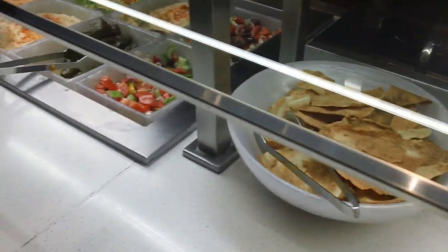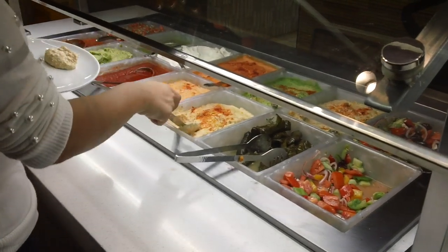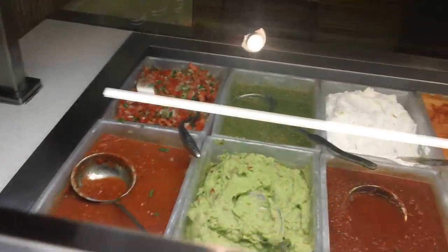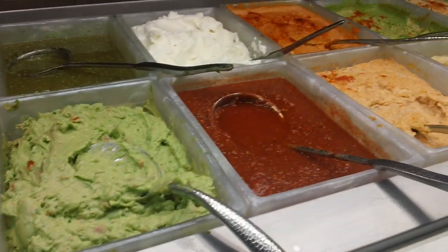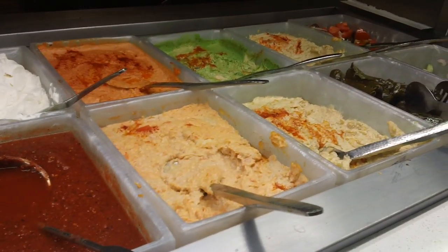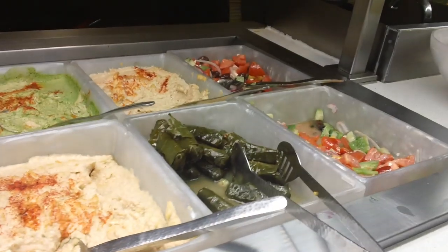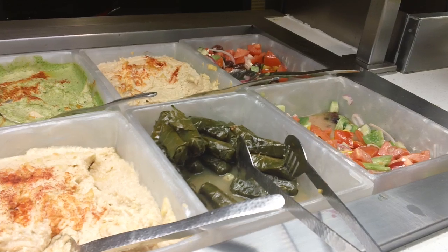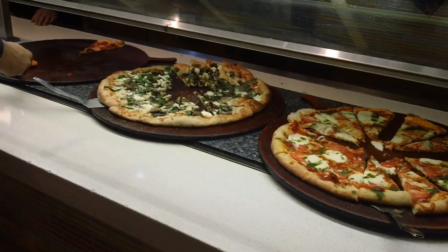Really well prepared. And here you have a really nice section of hummus, Greek salad. It's all right. And guacamole, salsa verde, really good quality, all of it. And I still have a little bit to show you, which is I think the dessert, but even the pizza here is lovely. It's really good.